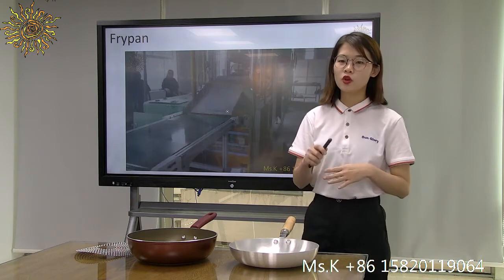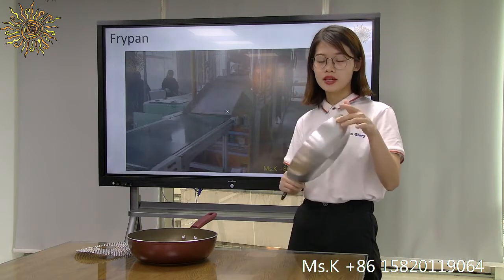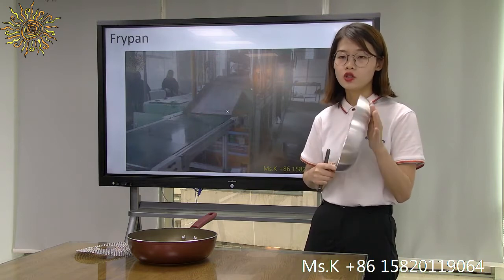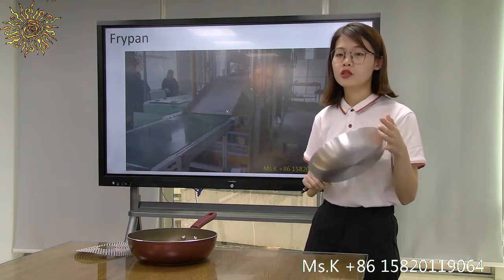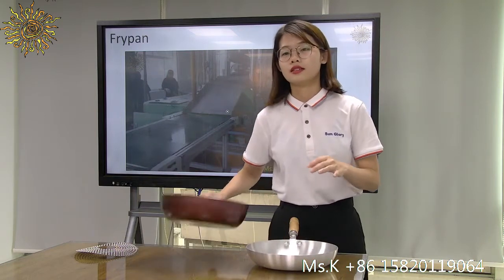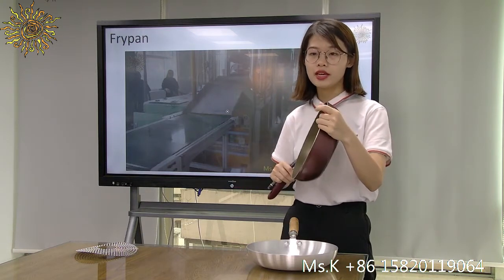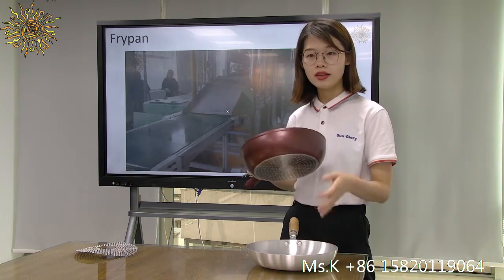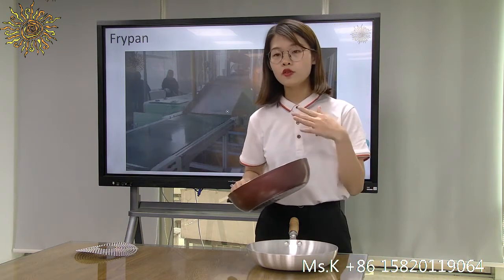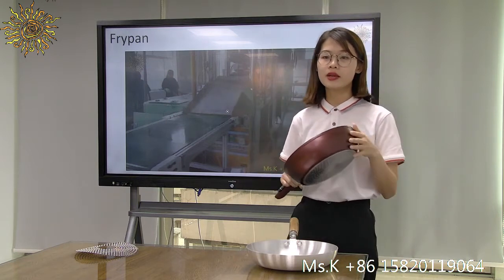You know, pans also have different types. You can see the sample in my hands is made by a hydraulic pressing machine. This quality is lower, so the price is cheaper, suitable for developing countries. And this one is made by the hydraulic forge pressing machine. Its quality is better than this one. The price will be higher, suitable for developed countries, regions that pursue appearance and quality.